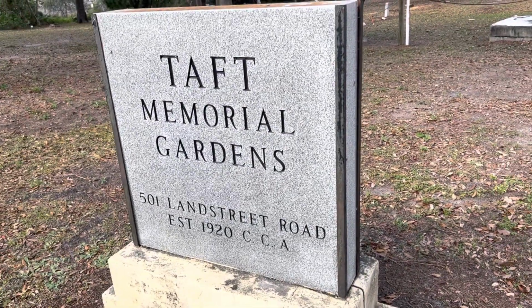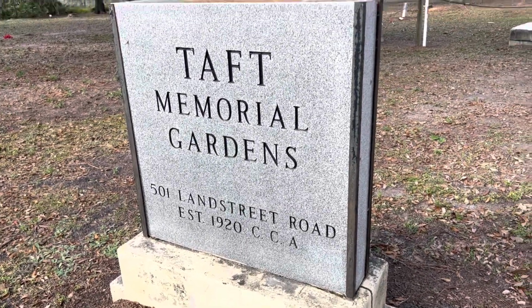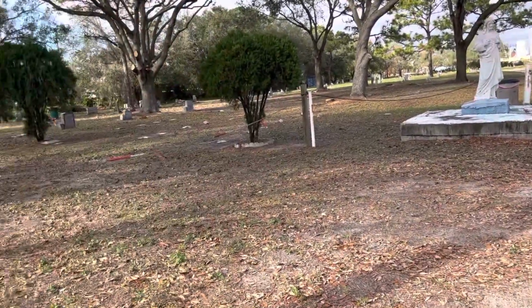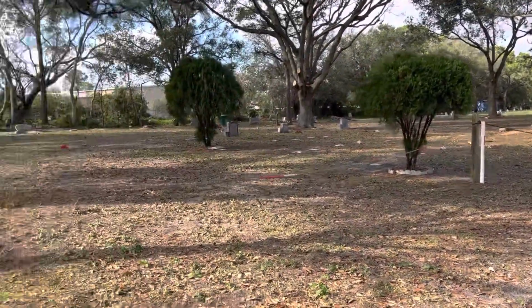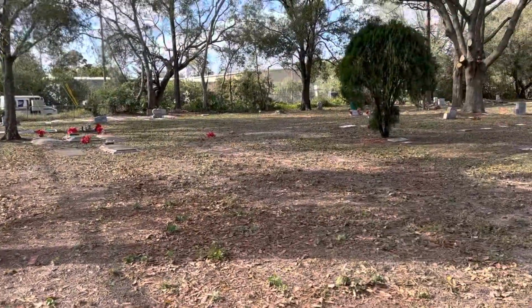This is another historical medium-sized cemetery, folks, that was established in 1920. For one thing, it looks like they've got chains all around the place, so I think the only thing anybody can do is walk by it, and that's exactly what I'm doing.